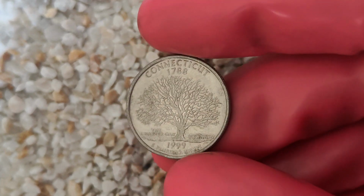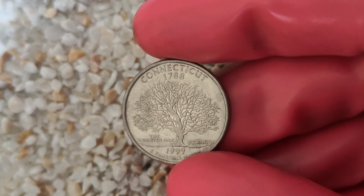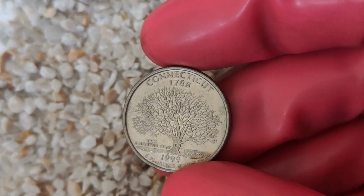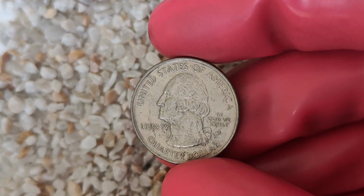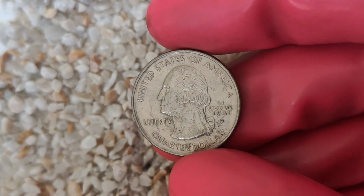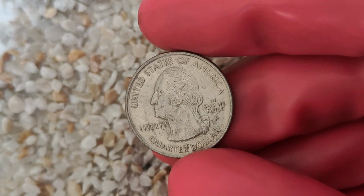If you believe you have a valuable 1999 P mint mark Washington quarter, here's where you can sell it for top dollar. Companies like Heritage Auctions and Stack's Bowers specialize in rare coins. Websites like eBay, Great Collections, and PCGS CoinFacts attract serious collectors. Always work with reputable dealers to ensure you get the best price. Submitting your coin to PCGS or NGC can boost its value if it receives a high grade.